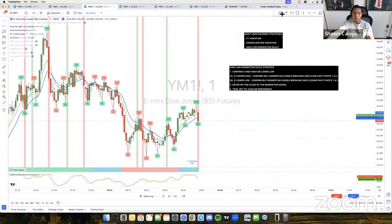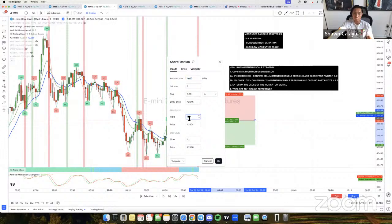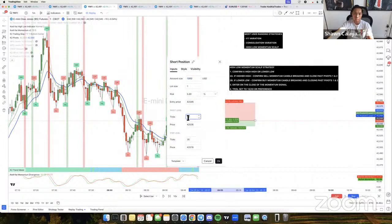So we have a higher high right here. You have a sell signal breaking and closing past pivots 1 and 2. Once you have that, as soon as the sell signal closes, you enter a short position right there. Again, if you want your TP and stop loss at 10-30, you can set it to that. If you want it set to 30-30, you can set it to that as well. It's just really up to preference.